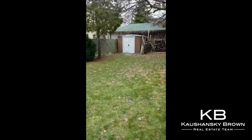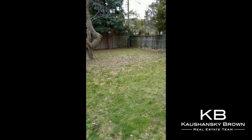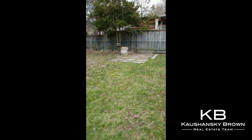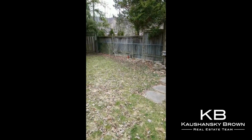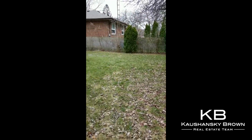The frontage here is almost 48 feet by 122. So there's a fantastic existing yard if someone were to just renovate the house and keep it as is in its raised bungalow footprint, or it would lend itself very nicely for a custom build as well.